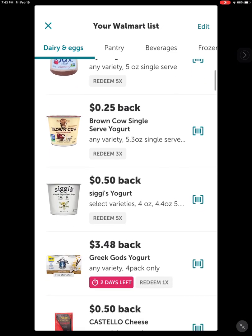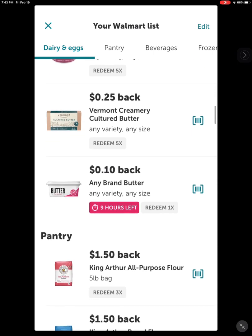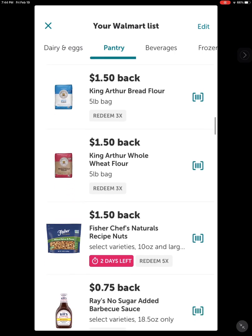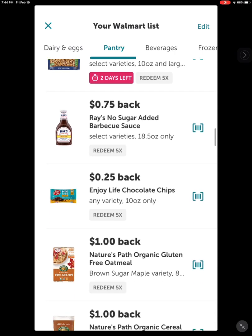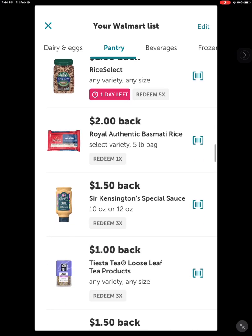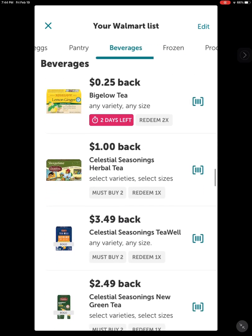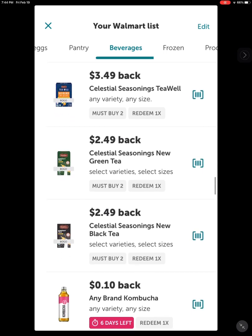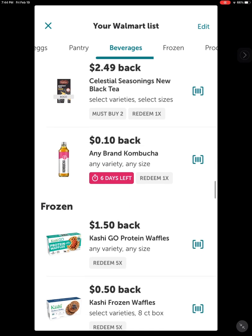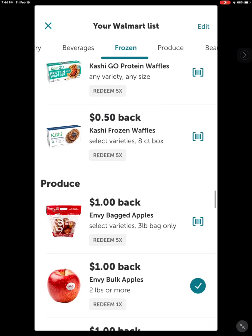And here's my list of things that I've added to my offers. You can see it's flour and butter and basic nuts, barbecue sauce, some natural, organic cereals, rice, tea, hopefully kind of healthy stuff, and not a lot of junk and candy. Put some waffles in there. I got a bunch of waffles not too long ago. We don't eat them all the time. It's kind of a treat, but the freezer's full.